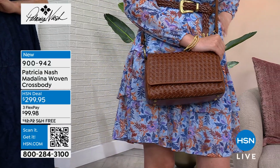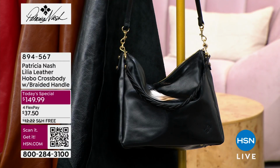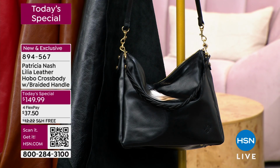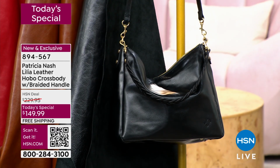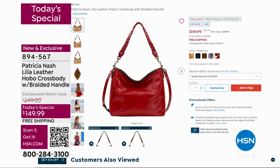Gorgeous. Speaking of beautiful braid designs, on our best value of the day, it really helps you appreciate, like we said, we would be selling this hobo in this quality, full leather, at $249 or more. Or more, if it was another brand. Yeah, 100%. It's $100 off today. With FlexPay, you can get it home for under $40. We have free shipping and handling, and here's the update on Rosewood.